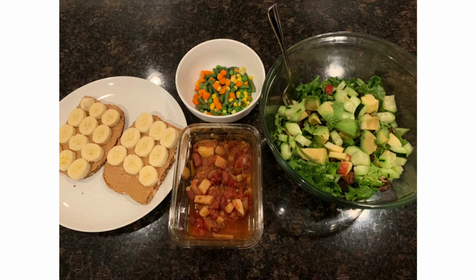On the top middle, I had some mixed vegetables that I had left over, so heated those up. And then on the left, I had 2 pieces of Dave's whole grain seeded bread, with a couple of bananas on top. So that was it.